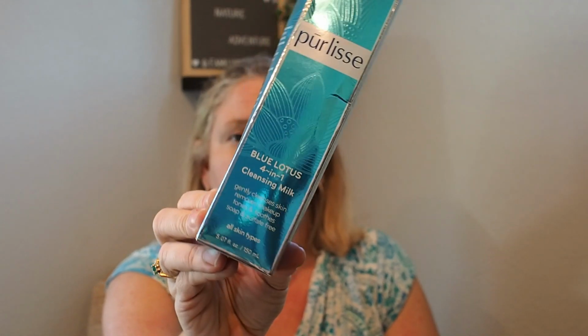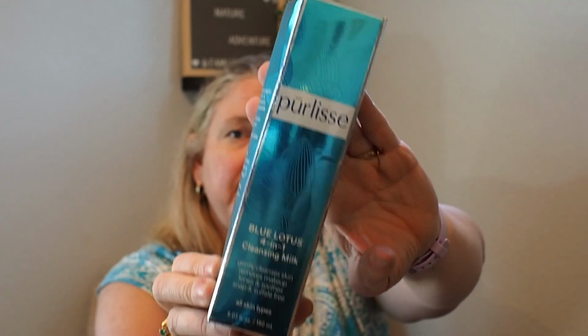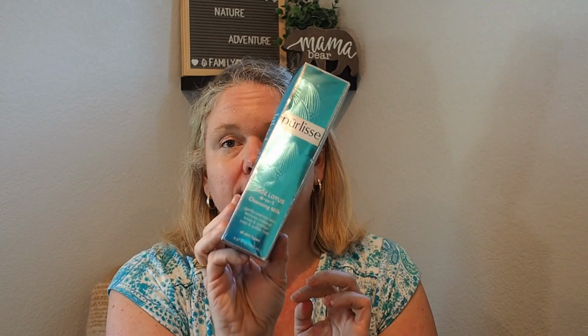So this is one of my favorite cleansers. This is the Perlice Blue Lotus 4-in-1 cleansing milk. Awesome. I would probably not recommend it if you have oily skin, but if you have normal to dry or dry skin, this is just so nice. So the Perlice cleansing milk, I definitely recommend.